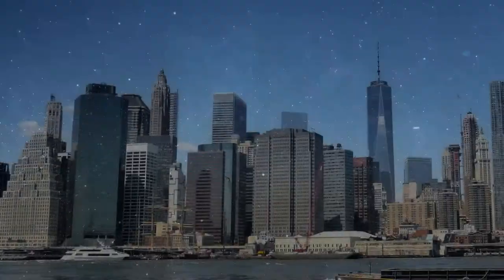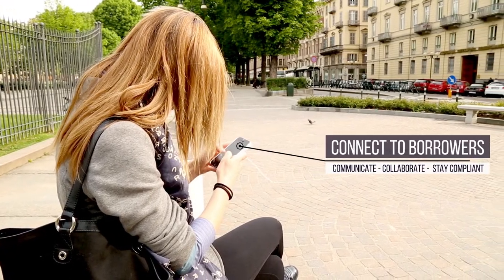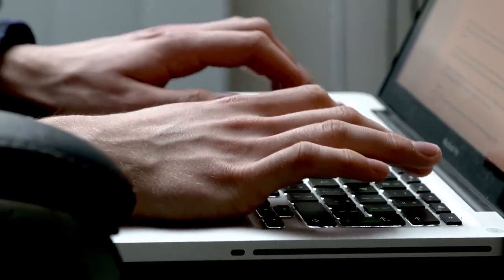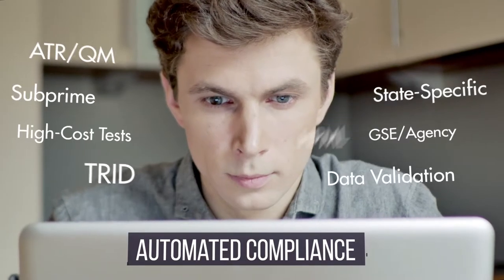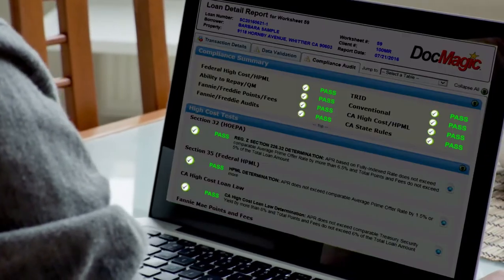What has been a dream for years is now a reality. A reality which will transform the entire mortgage process from application to closing through investor delivery. A process where regulatory compliance auditing is both automated and continuous.